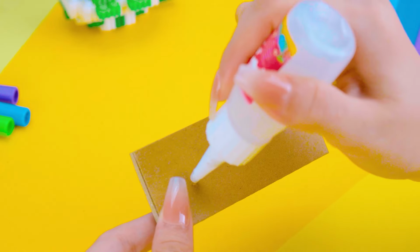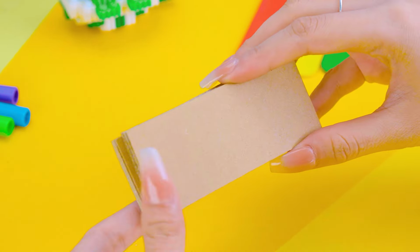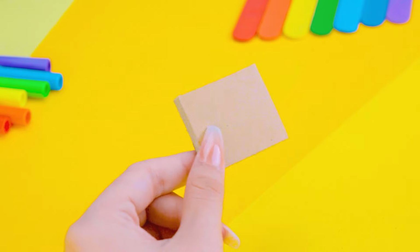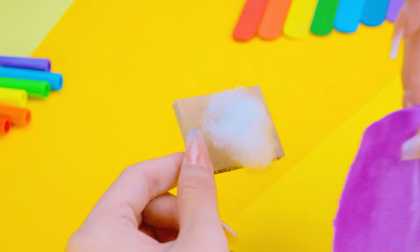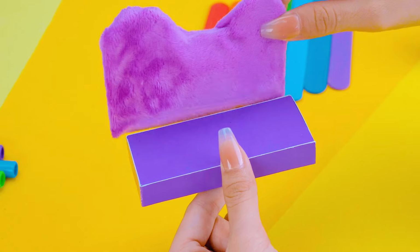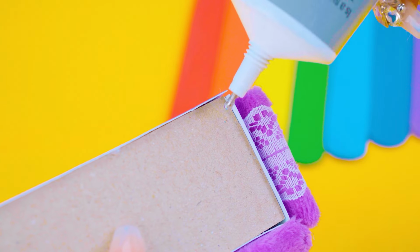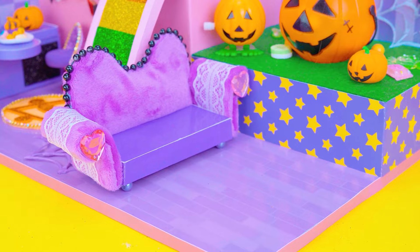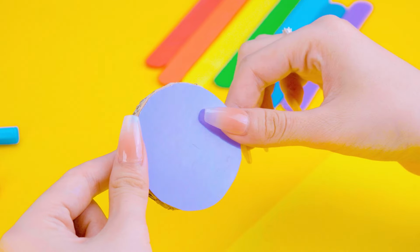Finally, a gorgeous living room will complete this house. I'm making a beautiful and comfortable sofa by using cardboard. Table.